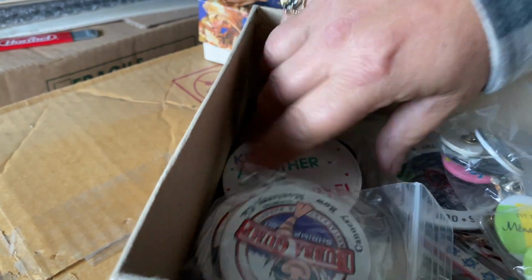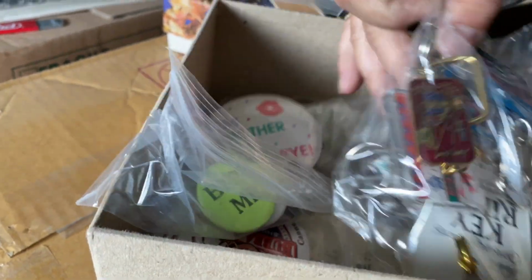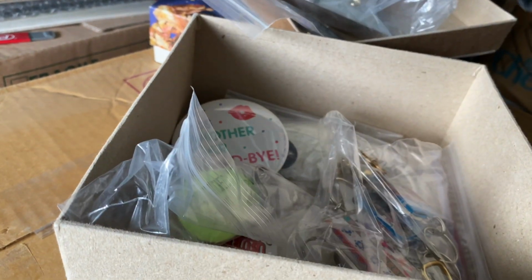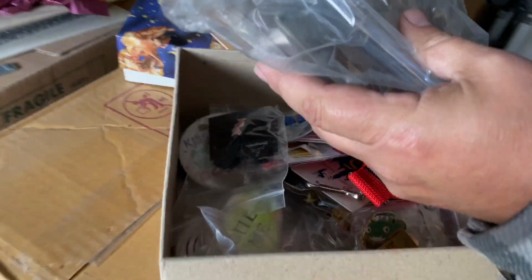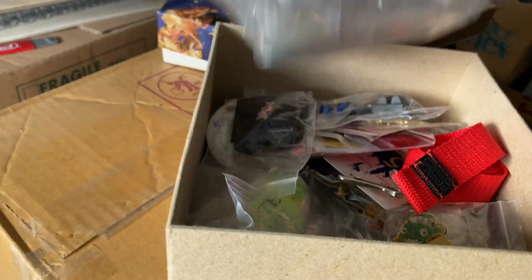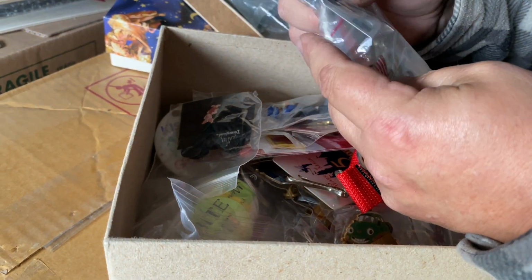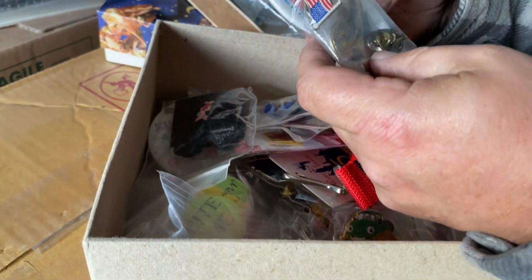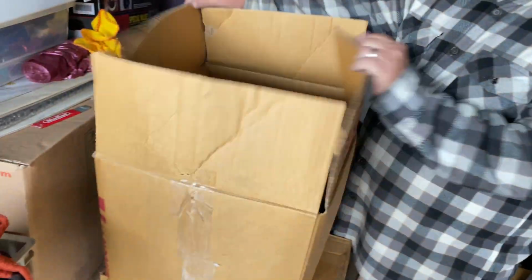Bubblegum buttons, right? Then we got buttons. He collected some buttons, too. And keychains. He's collecting keychains, too. I found a ton of other keychains. That's cool. You guys can see all this stuff. We'll auction off some of it. Yeah, we'll be auctioning most of it off. Maybe the Disney we're going to keep just because our daughters are into that. We'll see. Well, next box.